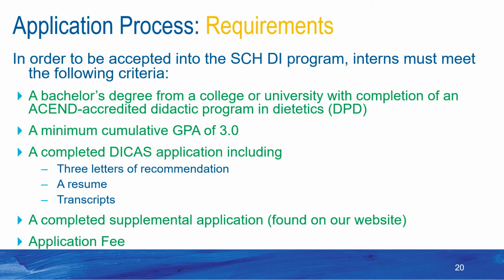In order to be considered for a position within our program, the intern must have a bachelor's degree from a college or university with completion of an Ascend accredited didactic program in dietetics. We require a minimum cumulative GPA of 3.0. However, we do give special preference to having a DPD GPA of 3.0 or higher as well. We require a completed DICAs application, which includes 3 letters of recommendation, a resume, and transcripts. We require a completed supplemental application, which can be found on our website. This supplemental application shouldn't take more than a couple minutes to complete. It's just a simple form, but we do require it. And then again, that application fee.